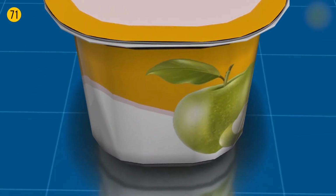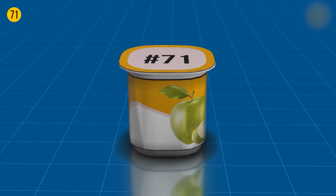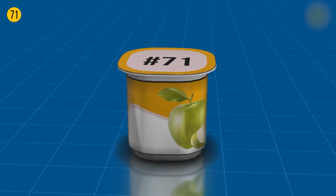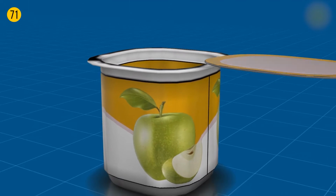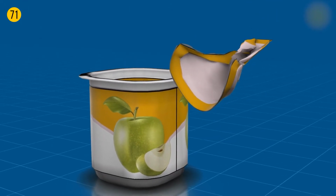Sometimes things have a specific purpose, but you can always give them more roles. For instance, if you want to eat some applesauce, but you don't have a spoon, just take the lid, twist the end to turn it into a handle, and make a scoop. Yum!